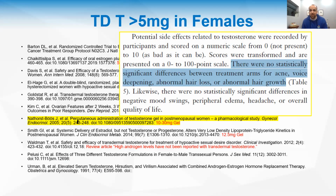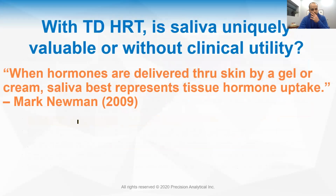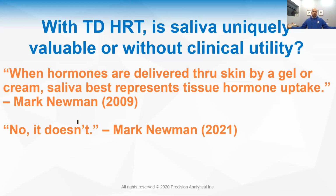That's really significant in this debate, if there still is a debate, to figure out which testing modality is useful for monitoring transdermal creams and gels. Now, I myself was pretty confused by this for quite a long time. So you can go back and find lectures from me in 2009 saying things like this: when hormones are delivered through the skin by gel or cream, saliva best represents the tissue hormone uptake. Now, if you ask me again today, I would say, no, it doesn't, right?